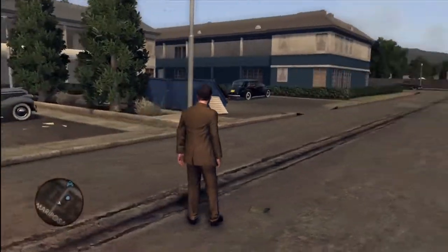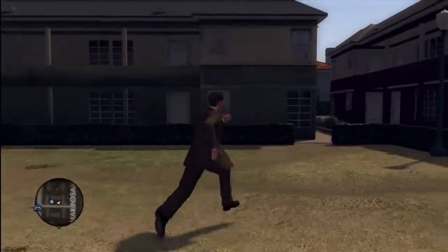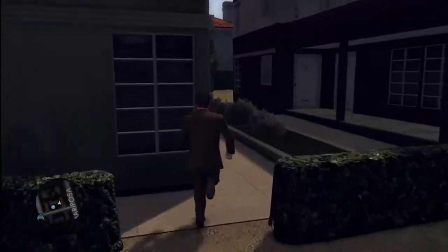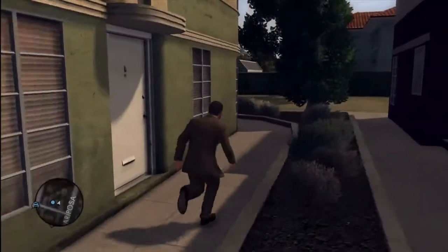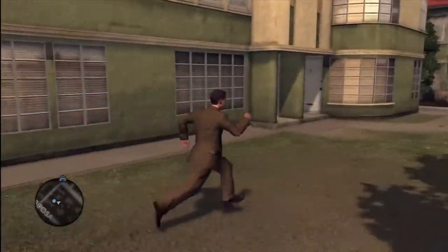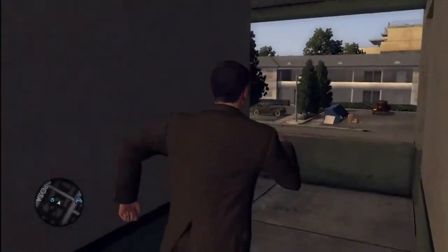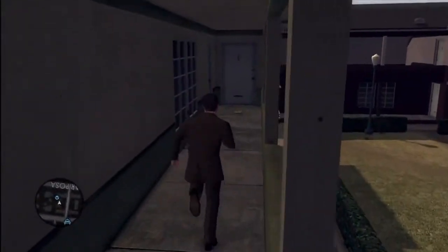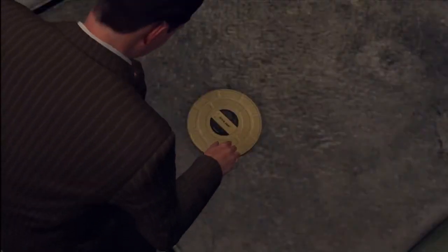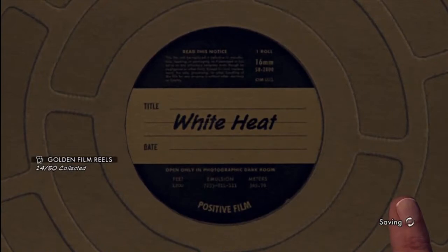Okay, right here, you probably saw the north and southern ends of this alley look exactly the same. It's 6 apartment buildings. You're going to want to come around this green one, which is on the southern side of that alley. And you're going to have to come around it because that's where the staircase is to get back up to the front. And then the film reel is here. That's White Heat.